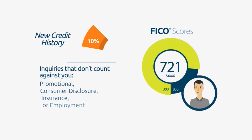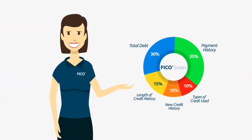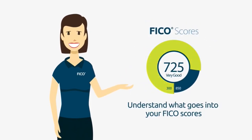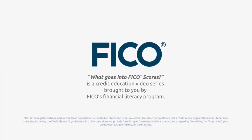Whenever you apply for credit, there's a good chance your lender is using FICO scores to help make that approval decision. So it's important that you understand your FICO scores, because it could help you know whether you qualify for low rates on your next loan. Know your FICO scores. Understand what goes into your scores.